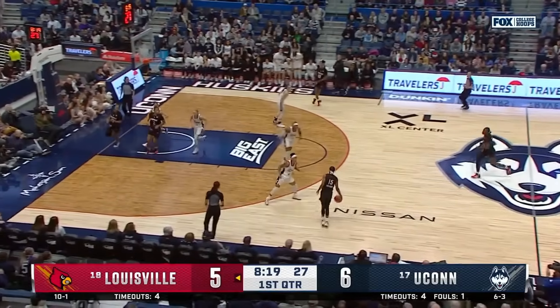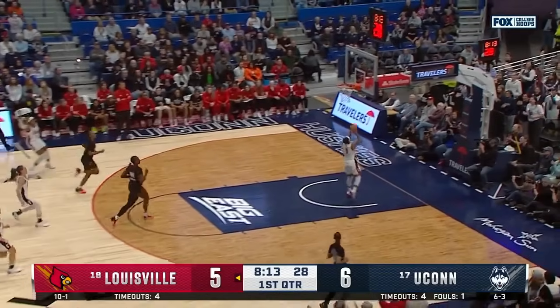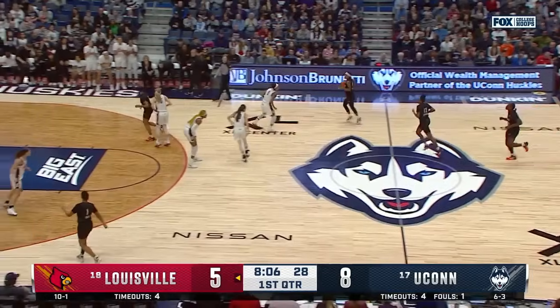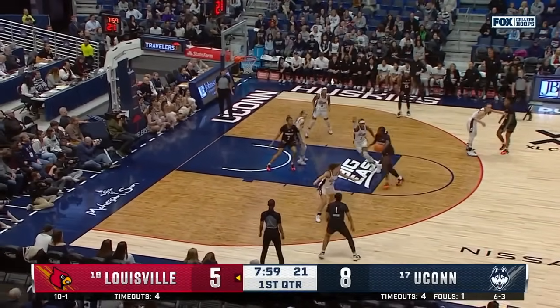Aaliyah Edwards, offensive rebound and put back. Edwards takes it away. Out and running, here's Arnold all alone for another 2. And turnovers leading to offense. Both of these teams high in the steals per game category. Louisville gets about 10 per game. UConn about 9 per game.